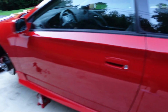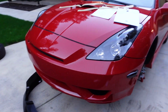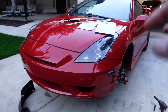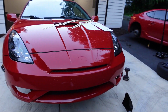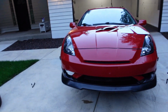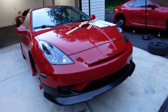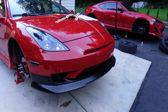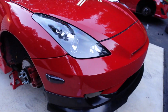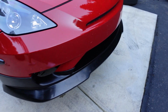But yeah, that being said, let's go ahead, and all we gotta really do is just slide it on. It should be a good fitment, and then we'll drill, and they're self-tapping screws, so you don't need a drill hole. You just screw the screws in. Gosh, it looks so good. This is one of those lips that just wants to fit on. The fitment is so good, and it's polyurethane. What does that mean?